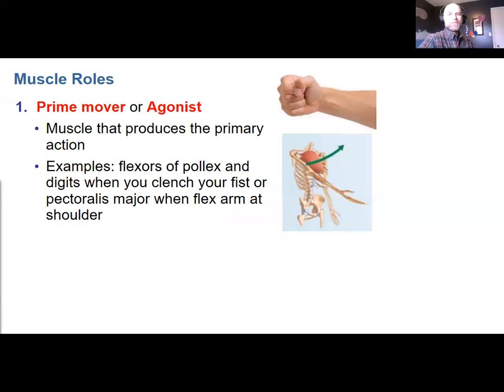So let's talk about the prime mover or the agonist first. This is, as you might guess, the muscle that is providing most of the force to produce the action. A good example is the flexors of your digits and your pollex when you clench your fist. You've got these muscles in your forearm here that contract when you move your fist like this, or your pectoralis major muscle when you're flexing your arm at the shoulder like this. Those are the muscles that are doing the bulk of the heavy lifting.